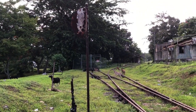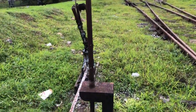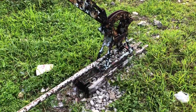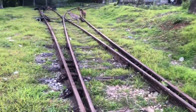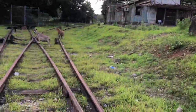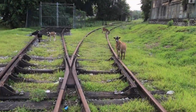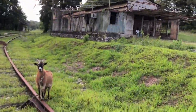Okay, so right here. I think this used to be like an old post or something. I don't know what they used this for, but maybe this is to close the track, like when the trains are coming, to switch it, because there's two lanes. So you can go straight up that way and then straight that way. And then there's that place over here. As you guys can see, this would need work. So I'm just gonna walk a little bit and show you guys, because I'm curious myself. So why not show you?